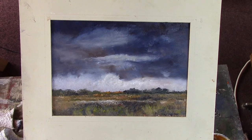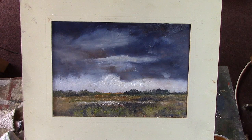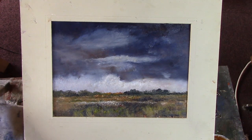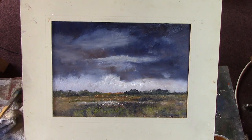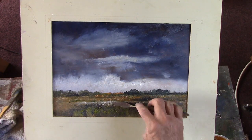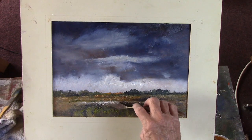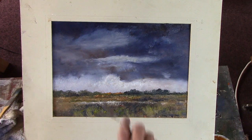Ah, there we are. So we've got a pond. It doesn't really show up very well. Let's put a bit with a knife. Let's knife a little bit on there. Where's my knife? Knife. Get the palette back. Get a bit of light. So let's just catch the light from that cloud. Clean it.